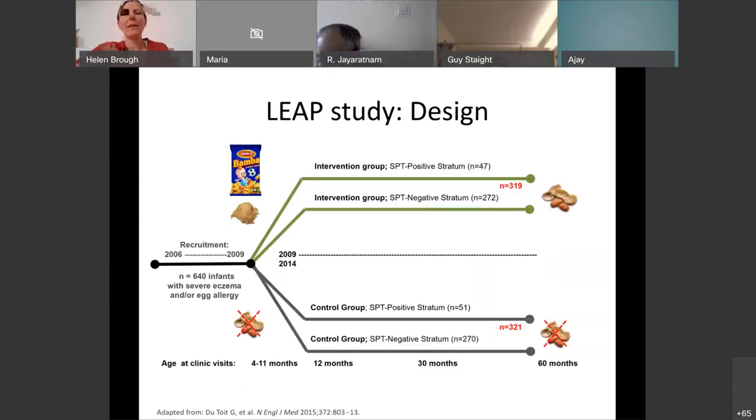I'm sure that you will have heard about the LEAP study. This was a large randomized controlled trial that was done at the Evelina Children's Hospital by our pediatric team. And we recruited children with severe eczema or who had egg allergy that we know is a risk factor for peanut allergy. At the time, in 2006, when the recruitment started, up until 2009, the Department of Health recommended avoiding peanuts for the first 3 years of life if somebody in the family had atopy. And so at the time, the control arm was going along with the Department of Health advice to avoid peanuts.